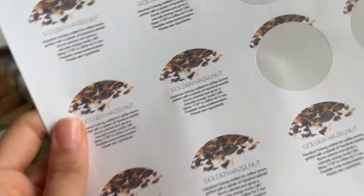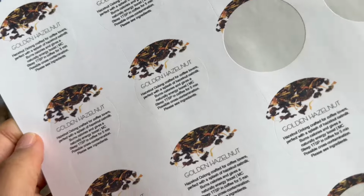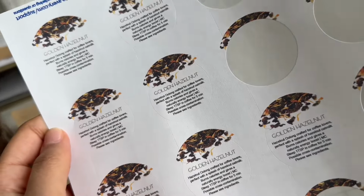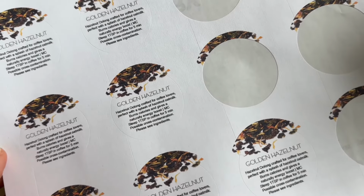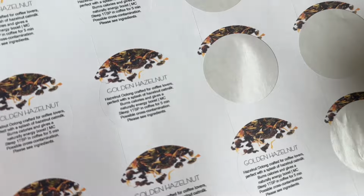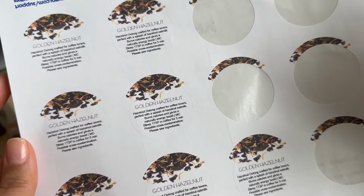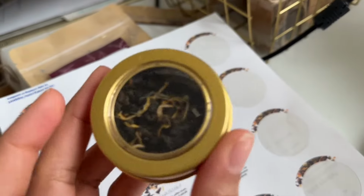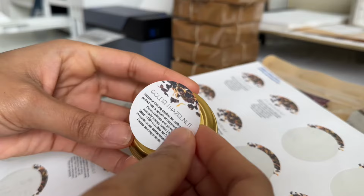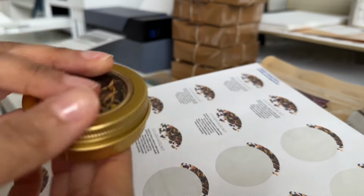It's literally, y'all, a hazelnut green tea oolong blend, but it tastes like the most delicious coffee you have ever had in your life, like when you make it as the tea. So I don't have a lot of it, and it's pretty expensive to make, but I was like, ooh, some of the coffee lover samplers, I'm gonna include a sample of this golden hazelnut. So I have just a little gold tin sample, and I'm gonna put one of these circle labels on the gold tin. Oh, so cute.